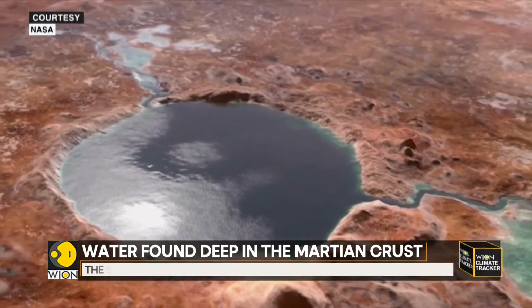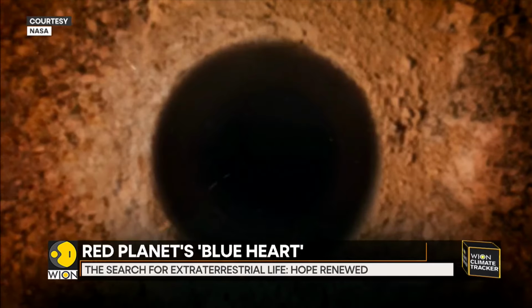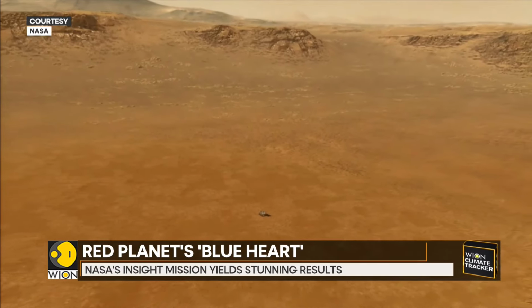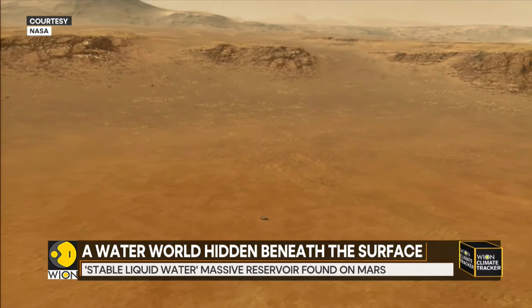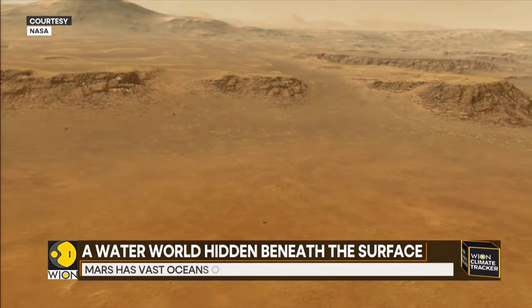The volume of this underground water could theoretically cover Mars in an ocean over a kilometer deep, challenging the long-held belief that most of the planet's water was either lost to space or frozen at the poles.